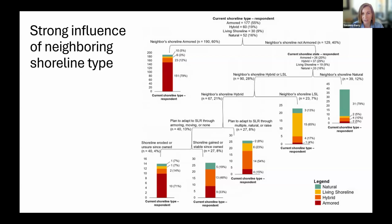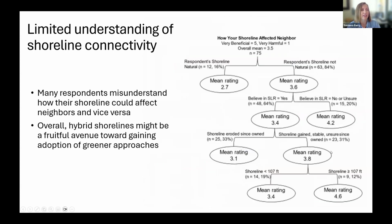So folks that have armored shorelines are much more likely to live next to people with armored shorelines, and people with natural shorelines are much more likely to live next to people with natural shorelines. And that also applied for hybrid and living shorelines. So there is a domino effect, and this has been shown in other states that have looked at this, that people tend to kind of copy their neighbors, even if they say in the survey that they don't do that. There's evidence that they are doing that.